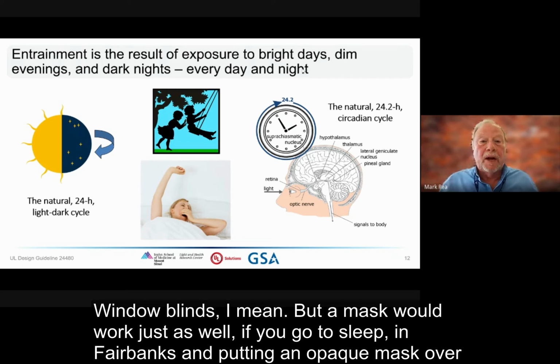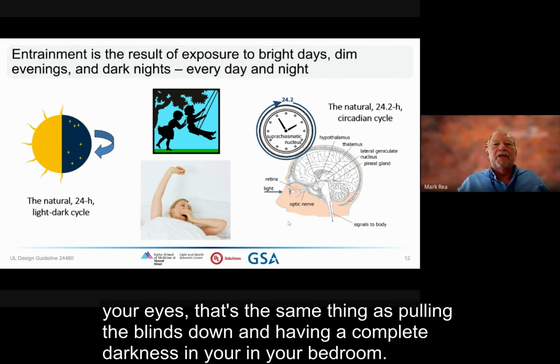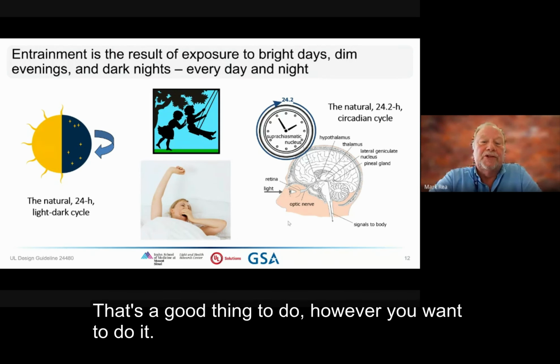Window blinds, I mean, but a mask would work just as well. If you go to sleep in Fairbanks, putting an opaque mask over your eyes, that's the same thing as pulling the blinds down and having complete darkness in your bedroom. That's a good thing to do, however you want to do it.